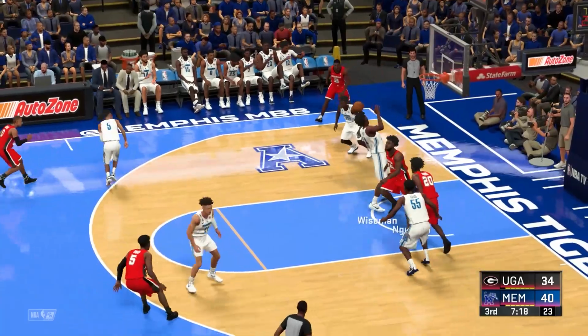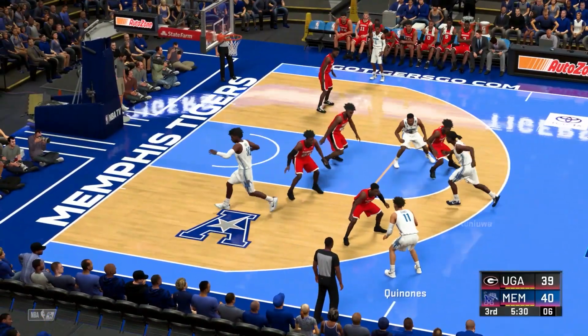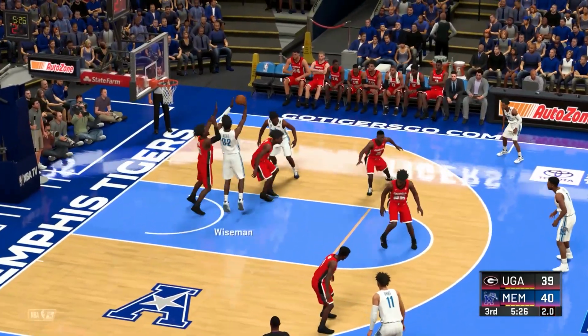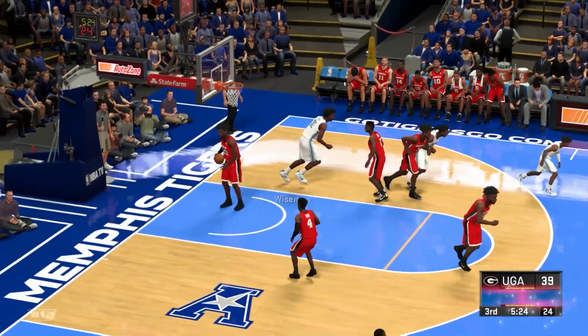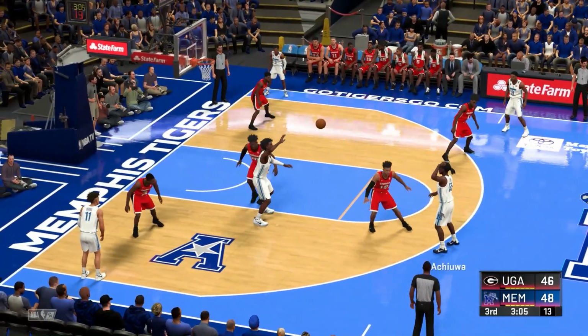Now, the other player in this game, obviously James Wiseman. Another player like a center. He's glass cleaning slasher is what he's listed at, from East High School here in Memphis. Penny Hardaway really hit big with this pick. I mean, he's a very solid player. Lucky he got to coach him both in high school and in college.